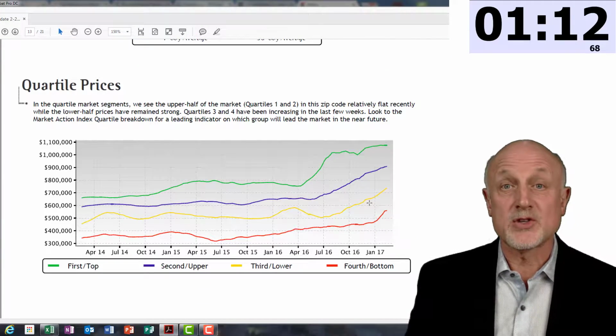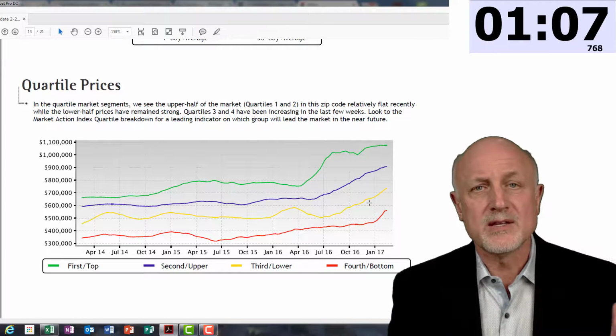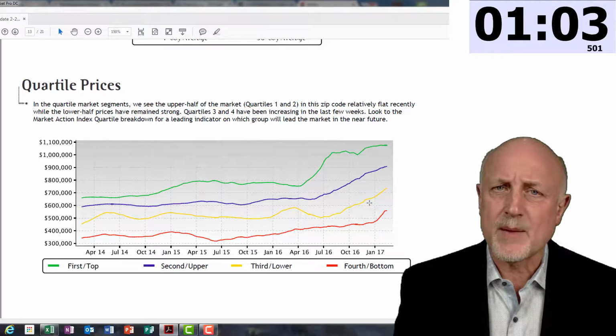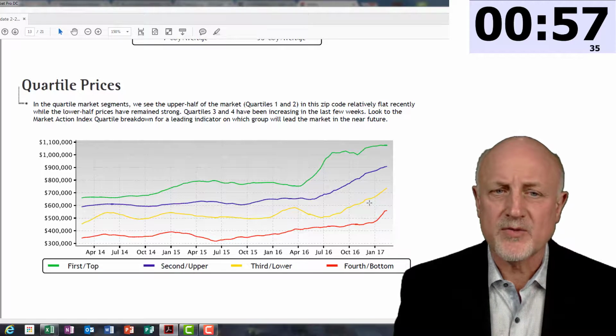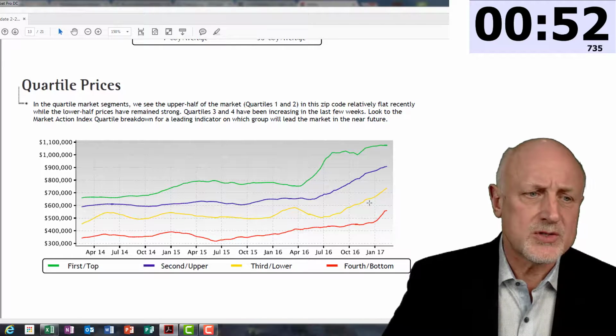Now, here's the tricky part, those quartile prices. Those $1 million homes represented by the green line, you can see those prices are starting to level out because demand is softening in that particular quartile. But the other 3 quartiles still have very strong demand, specifically that bottom fourth and that lower third quartile. Still really strong demand in those 2.